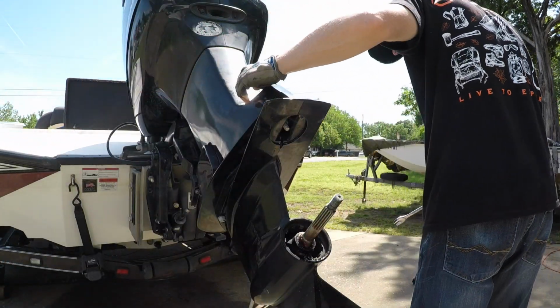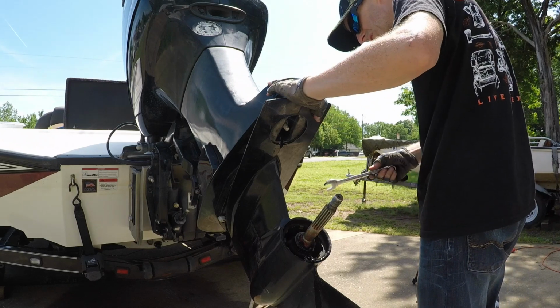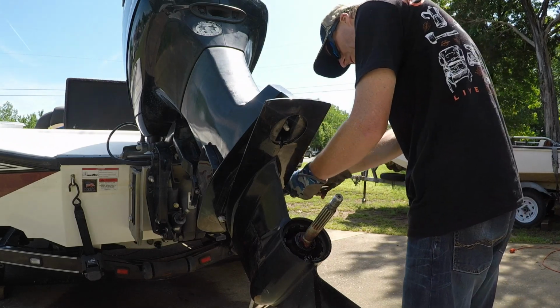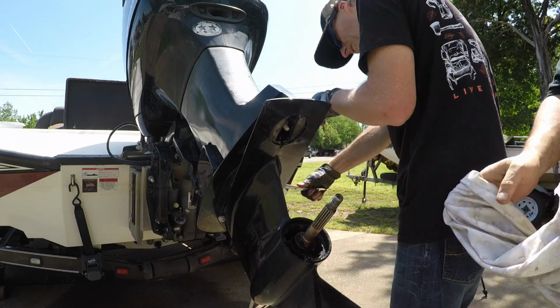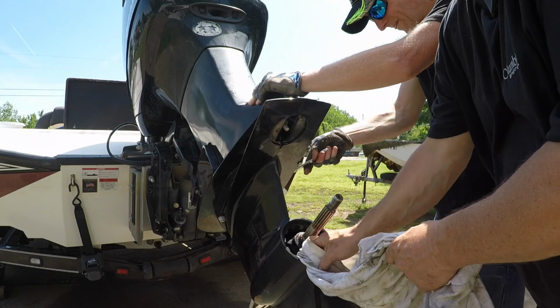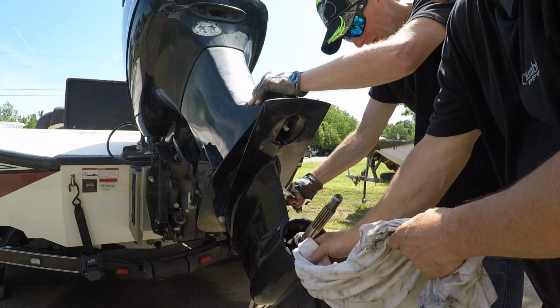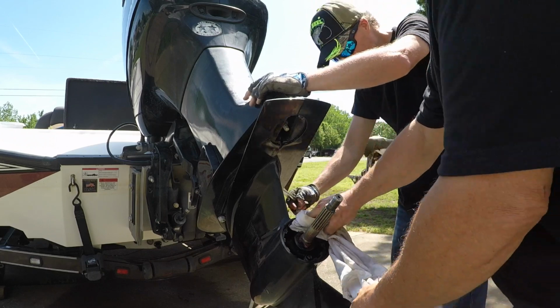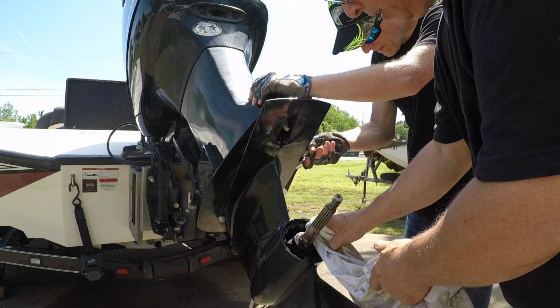Back to this side, I guess. So 3/4. I haven't seen one 3/4. Even mine's not 3/4. Do we need to be holding this? No, there's one bolt on there. You got one bolt up there.